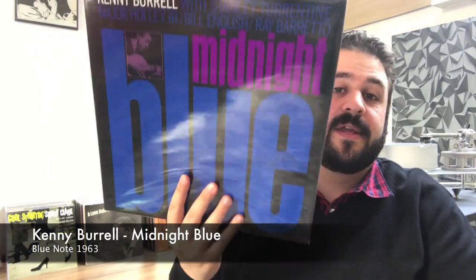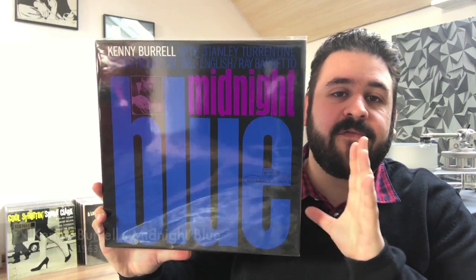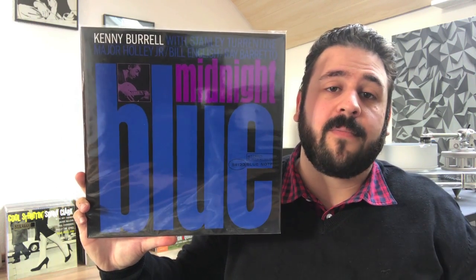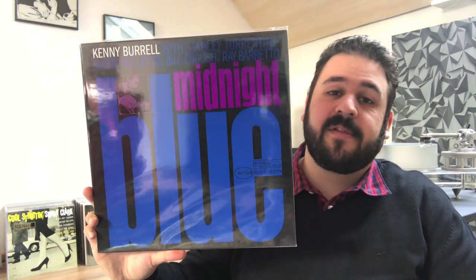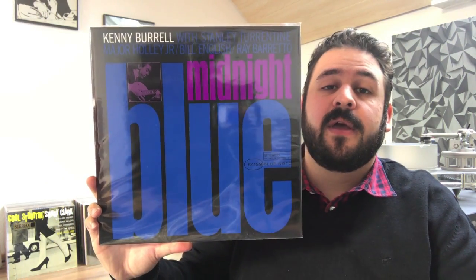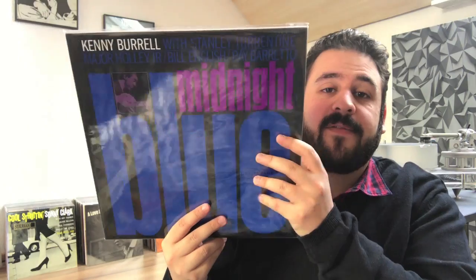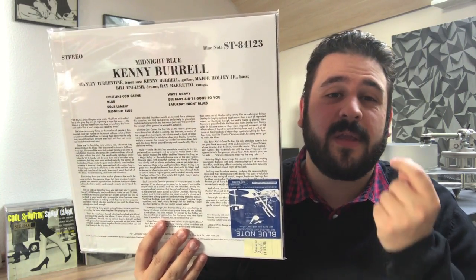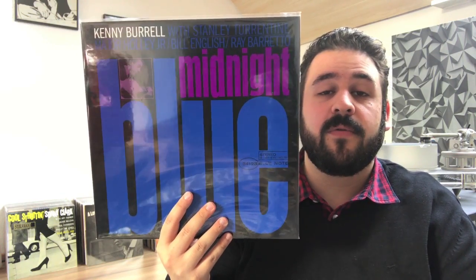Up next is Kenny Burrell, Midnight Blue. I chose this record because it might be very good for all people who like the guitar and the sound of the guitar, and maybe guitar albums in general. This is also very relaxed, very laid back. I always listen to this record at Christmas time, or also late at night. It's called Midnight Blue for some reason. And this is also beautiful music, very slow. You can really hear every single note of his guitar, and I'm sure that a lot of you, if you don't know it, would dig this one. So Kenny Burrell, Midnight Blue.